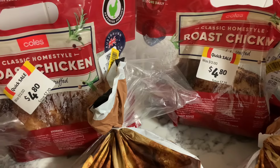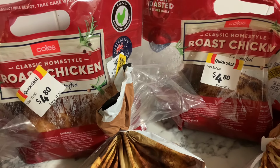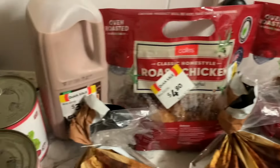And then I picked up 2 roast chooks because they were on clearance for $4.80. And we always need roast chicken in the house. And I can also use the carcasses then to make stock. So waste not, want not.